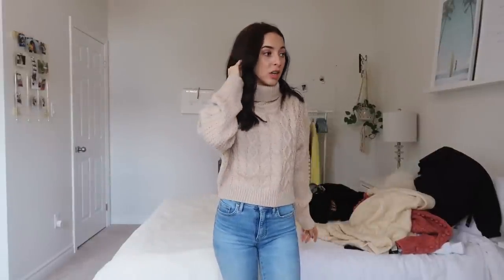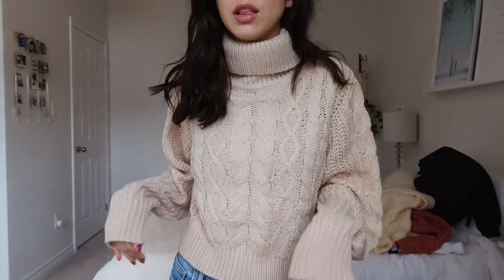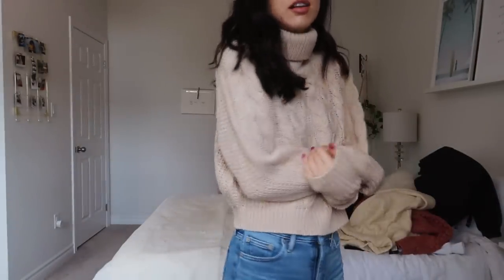Then next up, I just got this cropped style cable knit turtleneck sweater, which I love. It's a very preppy but cute kind of style. I don't have any sort of turtleneck like this, so I really, really love this one. Just the style of it, everything about it is ideal to me.